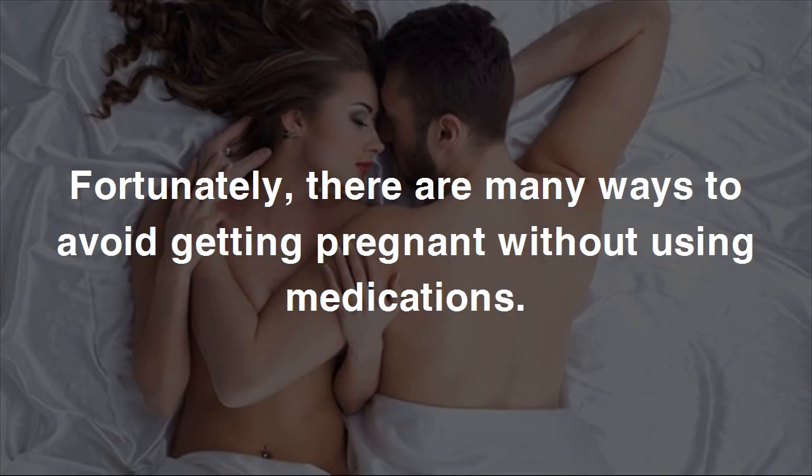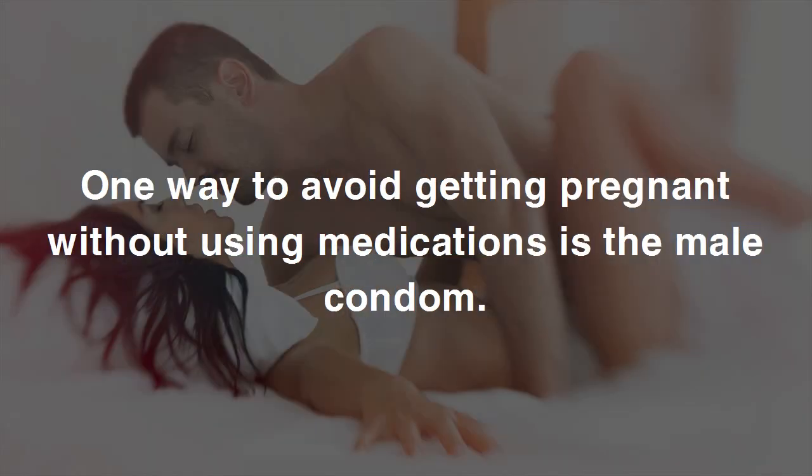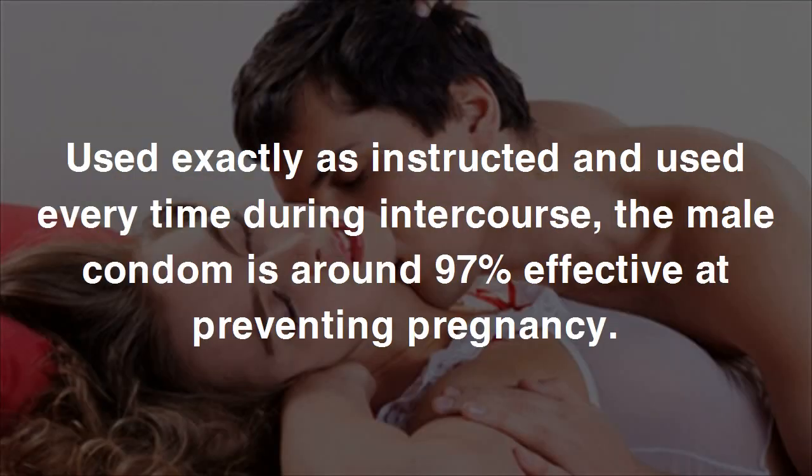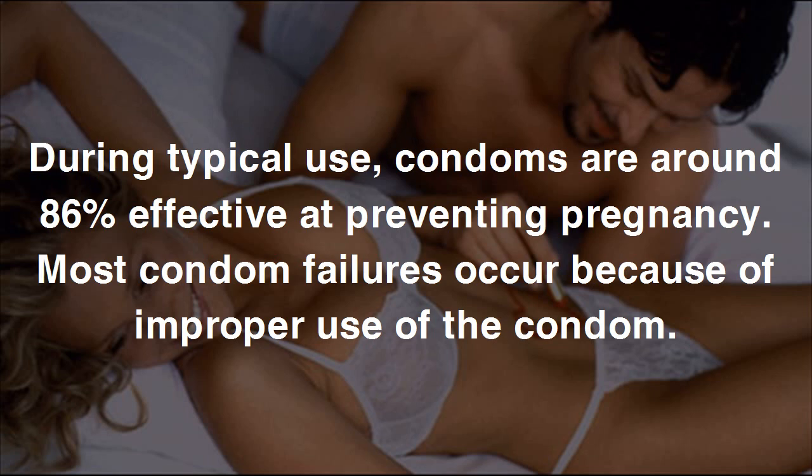Fortunately, there are many ways to avoid getting pregnant without using medications. One way to avoid getting pregnant without using medications is the male condom. Condoms not only help reduce the incidence of STDs and AIDS, they are also very effective at preventing pregnancy. Used exactly as instructed and used every time during intercourse, the male condom is around 97% effective at preventing pregnancy. During typical use, condoms are around 86% effective at preventing pregnancy.